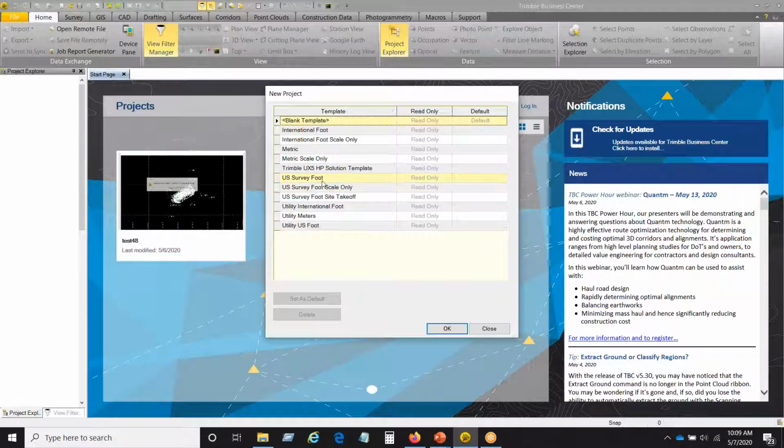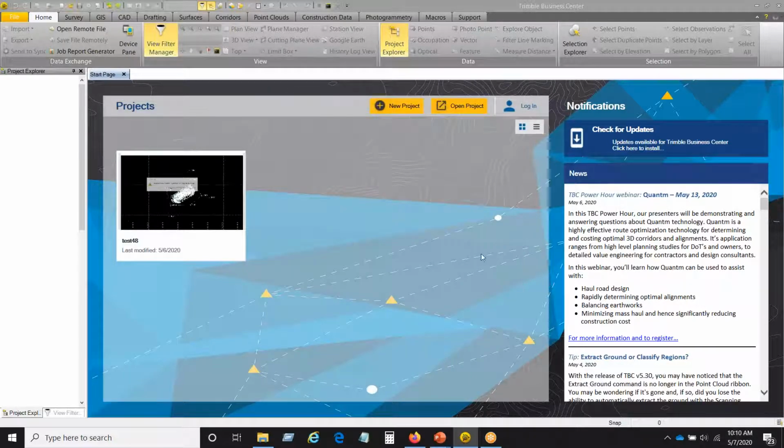So if you have a situation where you're working in state plane coordinates or you're working in another known coordinate system, you'd want to pick just the units that you're going to use, like US foot in this example. If you're using assumed coordinates, or maybe you have a job that's on ground coordinates already, you don't want to add any kind of scale factors to it, you could just use scale only. Or you might have a project, I know like Georgia DOT assigns a scale factor to each job. So you could do it that way where you do scale only and key in the scale factor. All right, so those are the differences there. That's a question I get every now and then. For this job, we'll just choose US survey foot, click OK. And that's just going to open up a project that just has the units assigned to it.